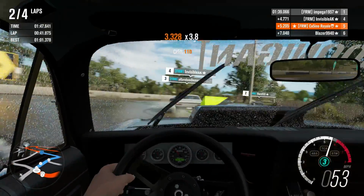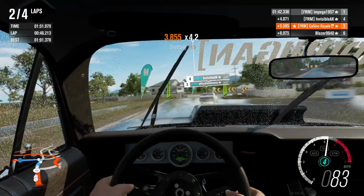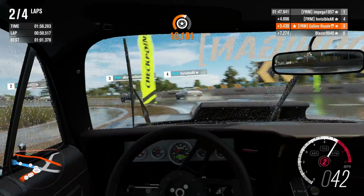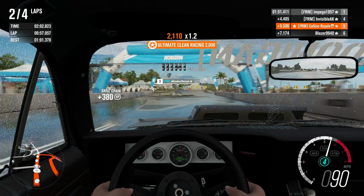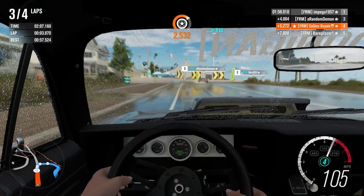Get slow, try and carry a... I'm trying to carry a slightly wide line on the way, and it didn't really work. I was hoping I could get a bit more speed on the exit, but apparently not. Looks like the leader is checking out a little bit at the front of the field. We might have had a missed checkpoint. It'll give us a free pass into the 4th place. Not going to complain at that one.